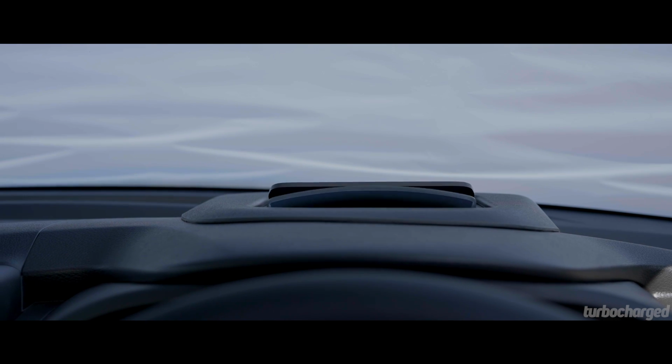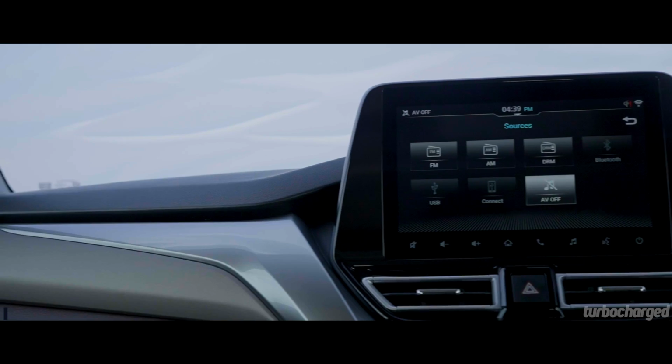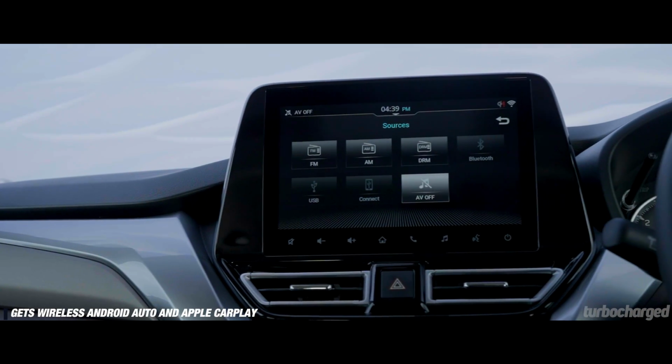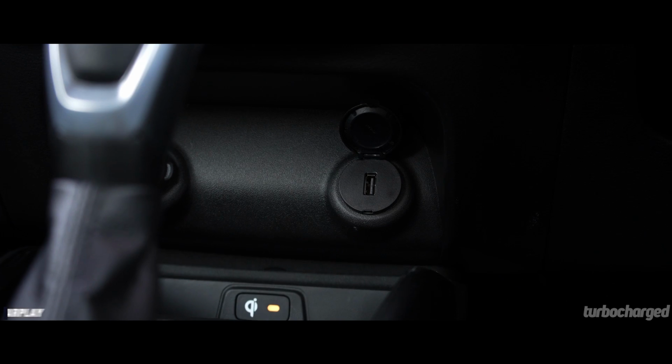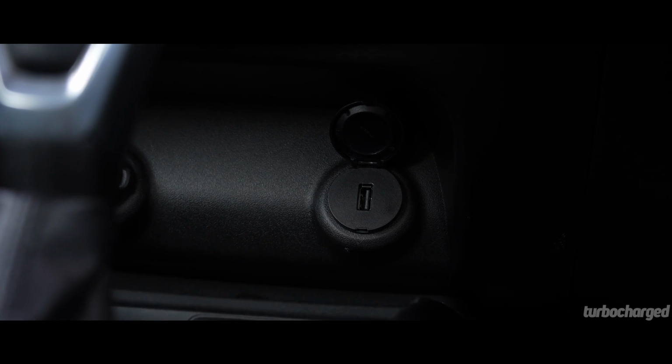The head-up display unit is very helpful, as we've seen on the Baleno and the Grand Vitara previously. The Fronx also supports wireless Apple CarPlay and Android Auto connectivity, though it only gets one USB port at the front, which is a Type A port and not a Type C one.